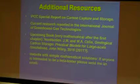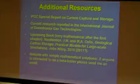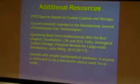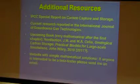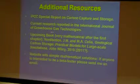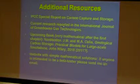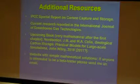And if you're interested in some additional resources, I suggest if you just go to the IPCC website, you can easily download the special report on CCS. Very nicely written, especially Chapter 5. If you want to see some current research papers, there's a new journal called International Journal for Greenhouse Gas Technologies, which has some accessible papers that are relatively easy to read.